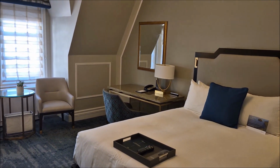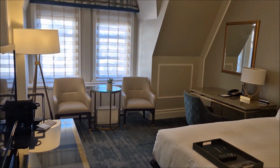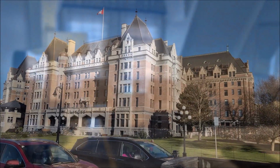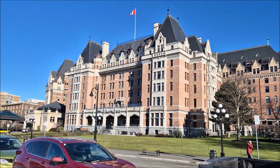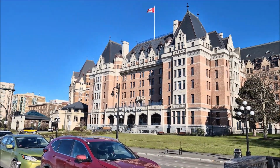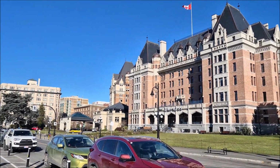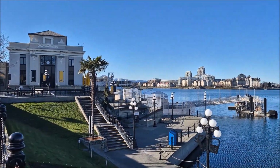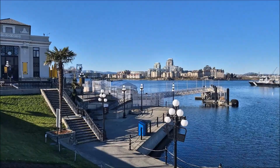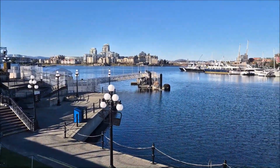The hotel has witnessed several significant events in Canadian history and has served as a backdrop for numerous celebrations, conferences, and cultural gatherings. Its historic charm and luxurious ambience have contributed to its status as a National Historic Site. The Fairmont Empress has undergone renovations and restorations throughout its history to maintain its grandeur and modernize its facilities. Significant updates have included improvements to guest accommodations, dining options, and public spaces.